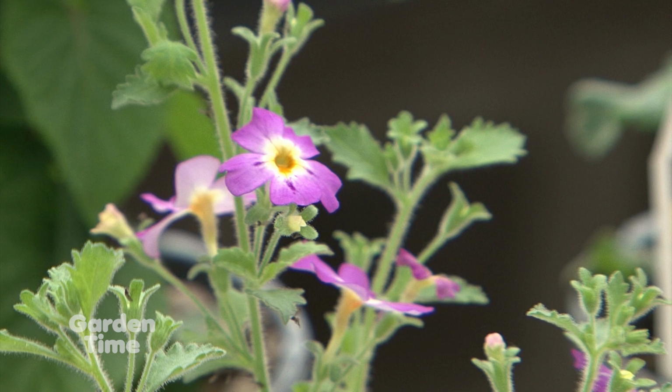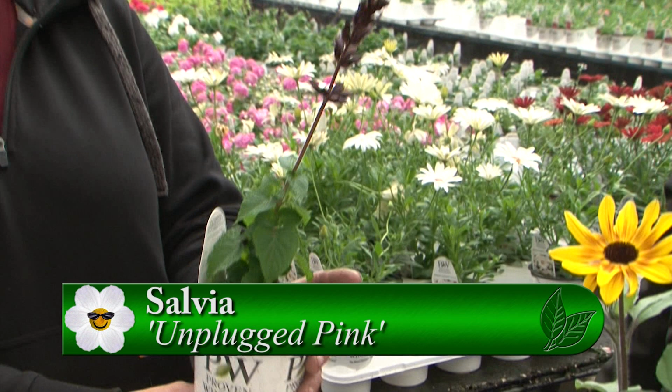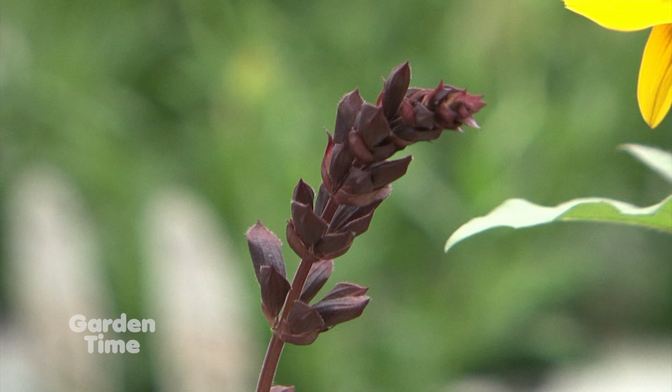Now we do have the salvia. The salvia is a little bit smaller, so it's only gonna go 30 inches tall. So this is the unplugged pink color. These are the catkins. They're gonna open up with some gorgeous blooms. 30 inches tall, great hummingbird magnet.